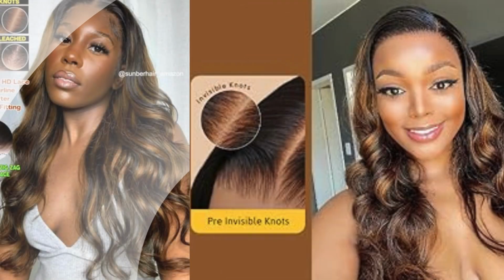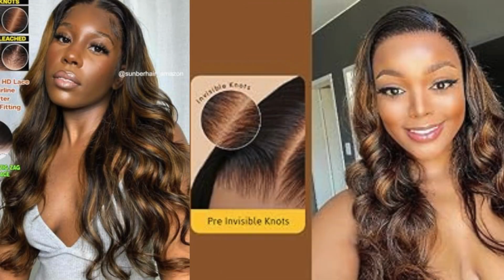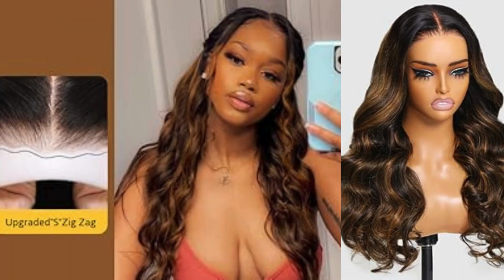Also, can we talk about the color blend? It's chocolate brown with little highlight streaks that just make it pop in the sunlight. Ugh, I love it. Honestly, this wig is that I want to look cute, but I'm not trying too hard today kind of wig. It's giving main character energy, but without the full production. If you're new to wigs, or you're just tired of glue ruining your edges, this is honestly such a good option. It looks natural, it feels soft, and it takes like 0 effort to install.